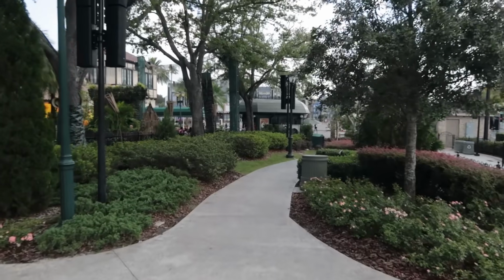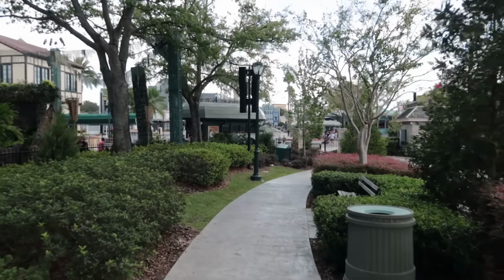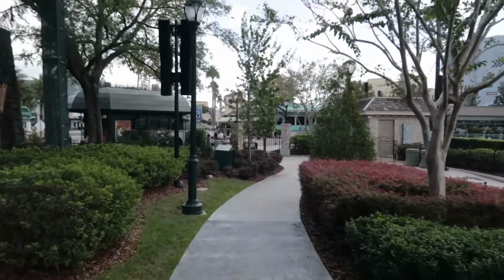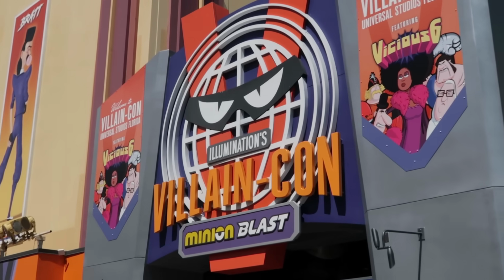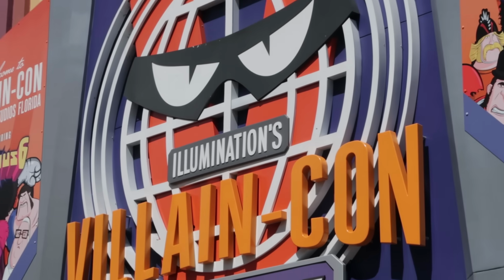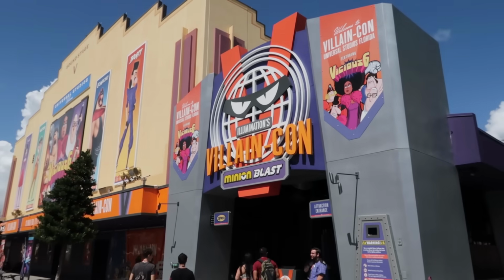Now, if I did my math correctly, those were the top 6 queues, in my opinion, at Universal Studios Florida. But I believe I promised to show you what I think is the worst queue. Let's make our way over there now. Some of you may be thinking that I'm gonna say Minion Blast is the worst queue because I did a video where I said I wasn't fond about this queue because 90% of it is outside. Well, the 10% that is inside is actually super cute.